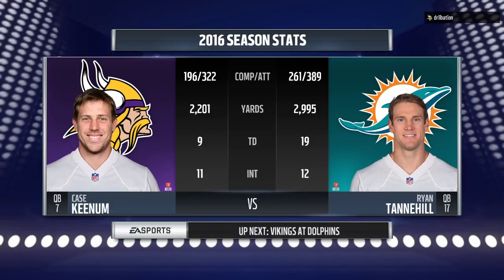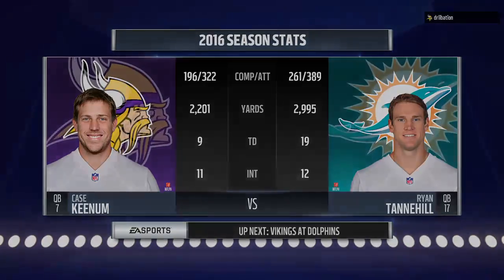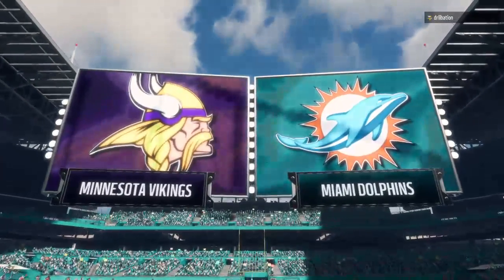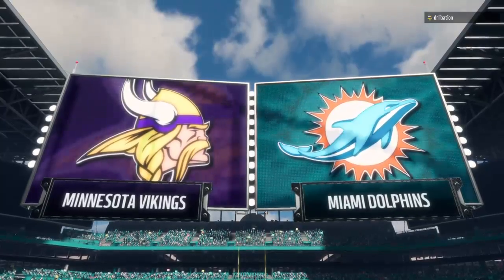Hello, everybody. I'm Larry Ridley. You're tuned into the NFL on EA Sports. Two teams will need their quarterbacks to step up and lead their offenses on the gridiron today. It's Keenum's Vikings going up against Tannehill's Dolphins.